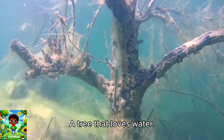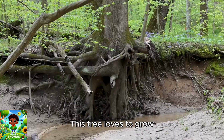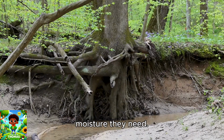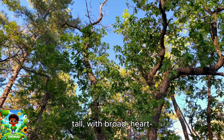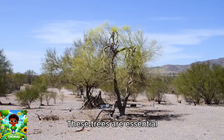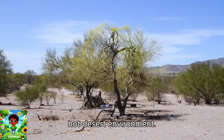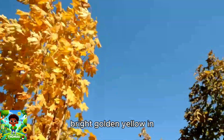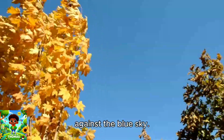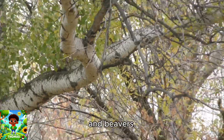A tree that loves water. Now, let's head to the riverbanks to find the Fremont cottonwood. This tree loves to grow near water, where its roots can soak up all the moisture they need. Fremont cottonwoods are tall, with broad, heart-shaped leaves that flutter in the breeze. These trees are essential for stabilizing riverbanks and providing shade in the hot desert environment. Their leaves turn a bright golden yellow in the fall, creating a beautiful contrast against the blue sky. Fremont cottonwoods also provide habitat for many animals, including birds and beavers.